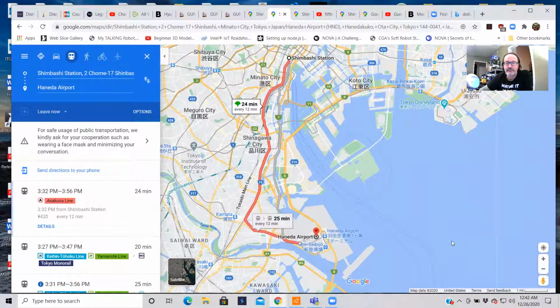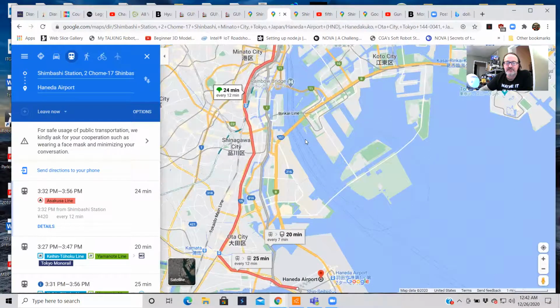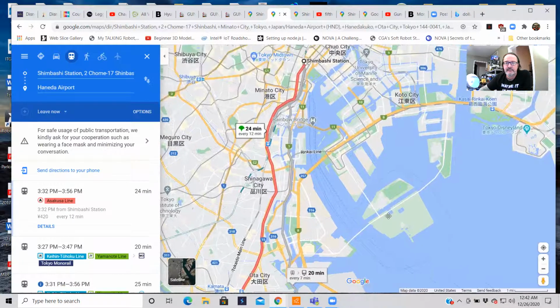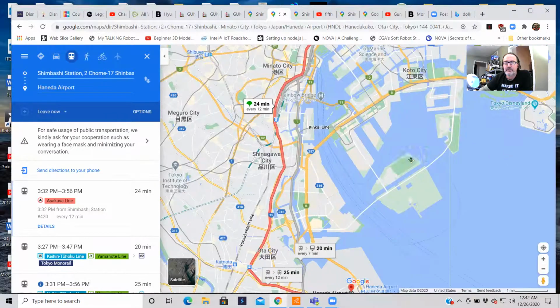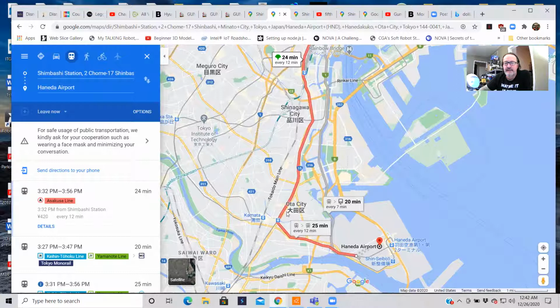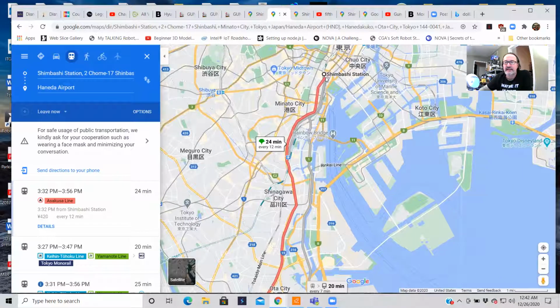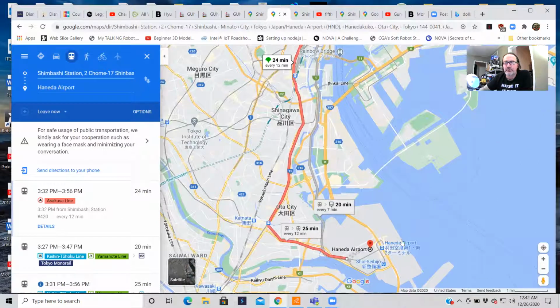It takes you from Haneda to Shimbashi Station. That's like 20 minutes, 25 minutes. Not a lot of stops. Pretty simple. Once you get on this line, get on the correct one to Shimbashi Station. Takes you right there and it ends, and you'll know where to get off. This is the most convenient airport, but sometimes the flights in there can be a little more expensive than Narita.